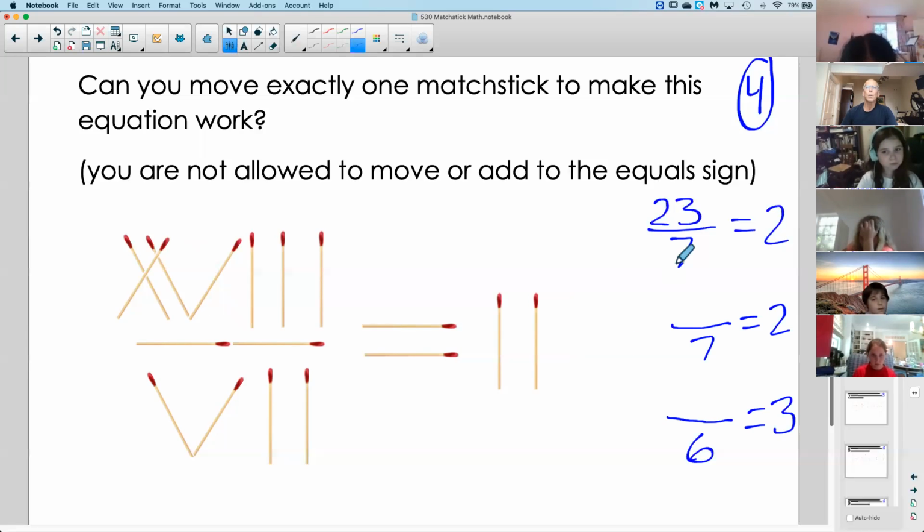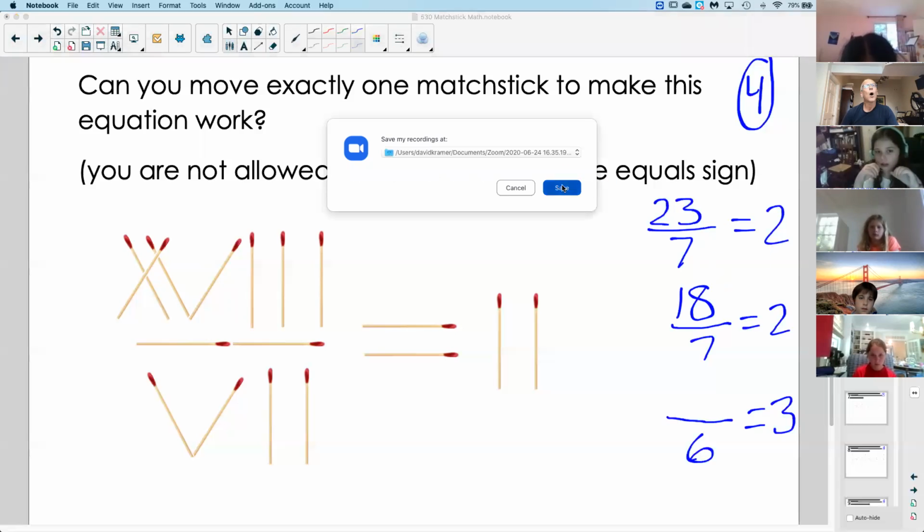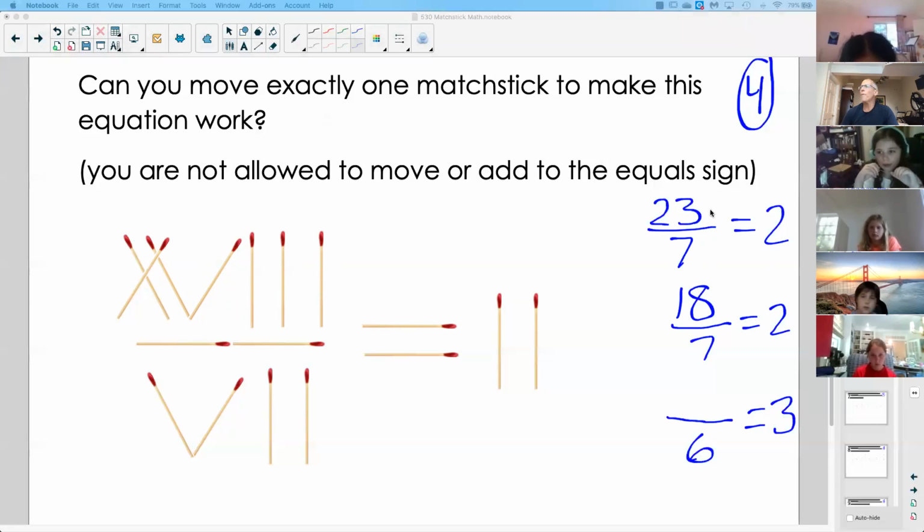So you're saying that if I make the X into a V, that would be 18. Say it out loud. And then you take one of the matchsticks from the 7 and make it a 3. So it's 18 divided by... Will, you kind of trailed off there. I'd love to be able to hear what you said. Go for it.